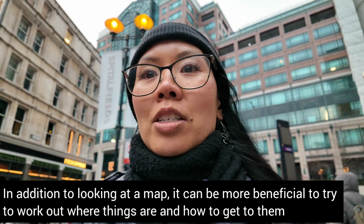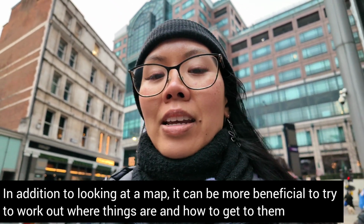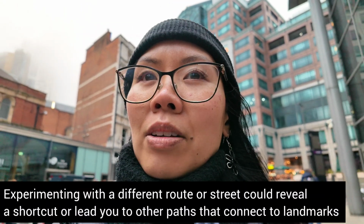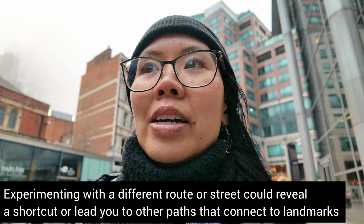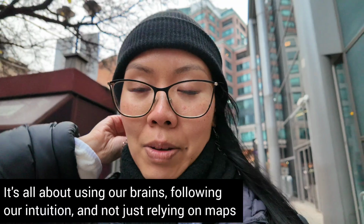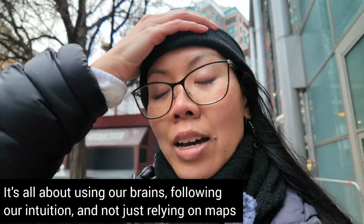If you walk down certain streets and then you remember them, or you remember that, okay, I went this way, so if I go left from there, then, you know, I don't know. It's just, I think it's very important to develop that skill of finding your bearings and have a good sense of direction. And that would make you a great explorer.